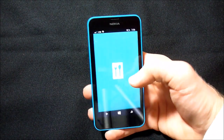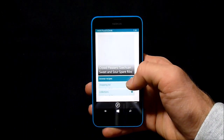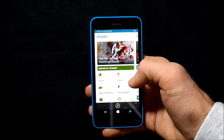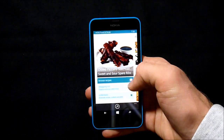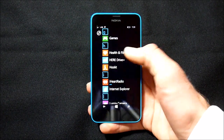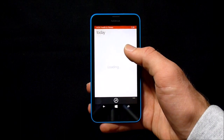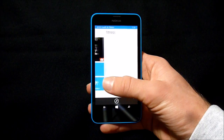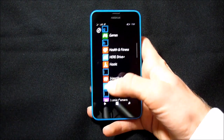Food and drink, which is just Microsoft's app website thing that tells you about nearby food and then recipes and all sorts of stuff. News about food, recipes, cocktails, wine, sources. So just anything you want to do with food and drink, I guess. And then health and fitness is basically Apple Health, except Microsoft's version. It does the same kind of things, like counts your steps if you wanted to. You can track your food and all that stuff. Fitness, nutrition, medical, pretty much Apple Health.